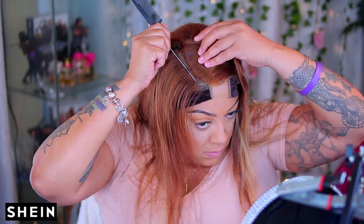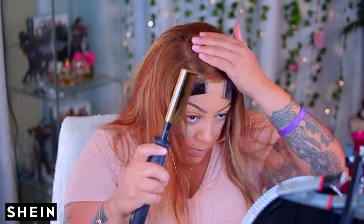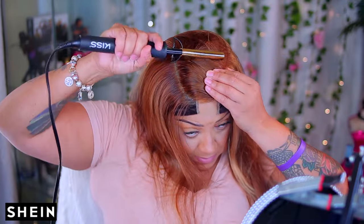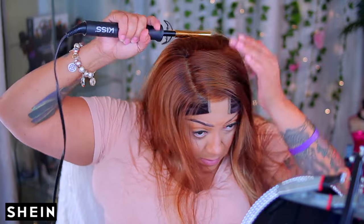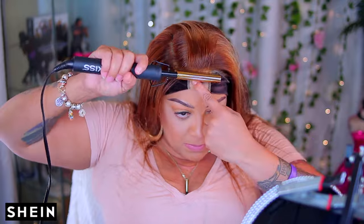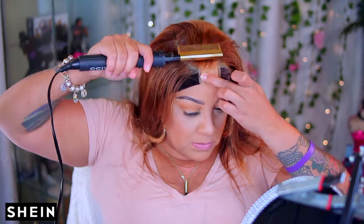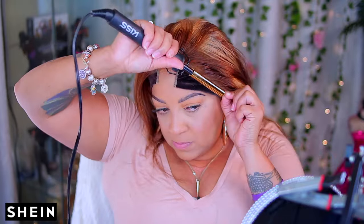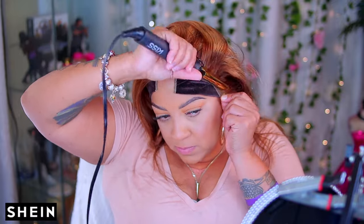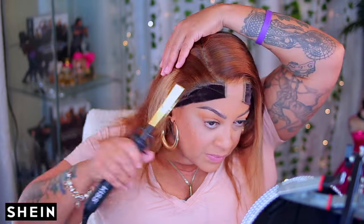Now, the wig came out decent. I can't even complain. I did lift the knots on the unit, and I was glad that it did not take long. I had the bleach on for like 40 minutes, if that, and everything was great after that. So I did let it air dry, and I did also use the purple shampoo after I rinsed the bleach out.